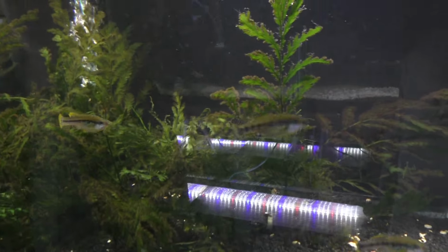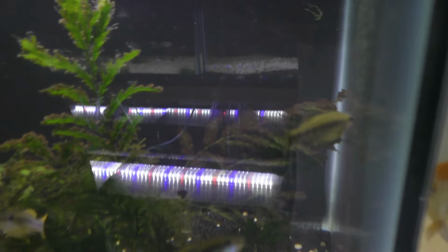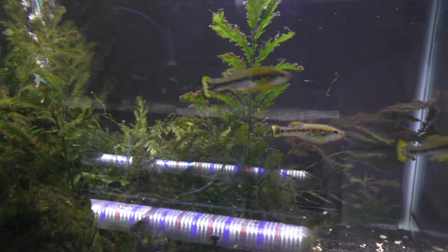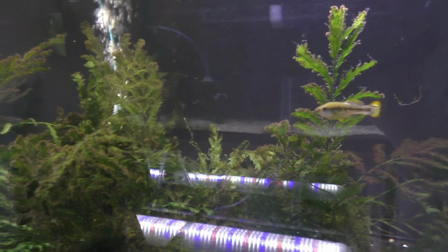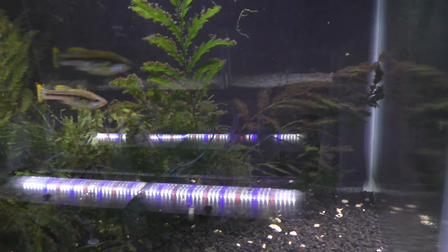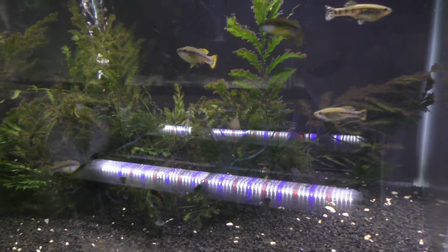Yeah. And my favorite fish, one of them. Always got to check up on these guys when I'm here. Yep, there's some babies in there, but they haven't finished off the blackbeard algae for me yet. But what can you do? Yeah, it looks like less every time. Yeah, they're working on it for sure.